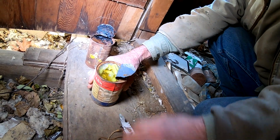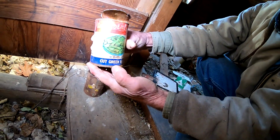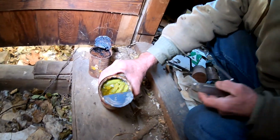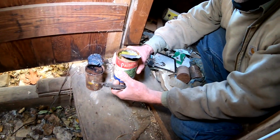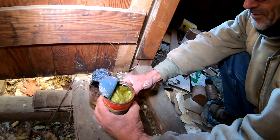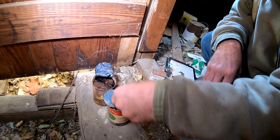Beans. Oh my god. That smells good. It doesn't smell bad. Let me smell it. No, it doesn't smell too bad. I'm amazed. That's amazing. Still green. Don't get any on you. I guess if you were really hungry, huh? Salt added. I'm amazed. Salt added. That might have been the reason why they stayed good.